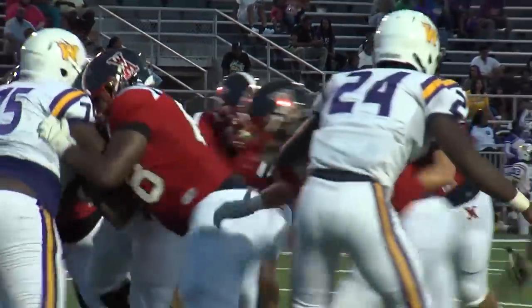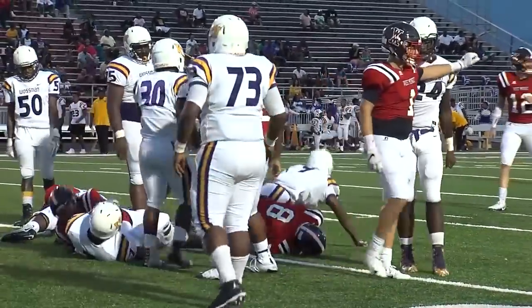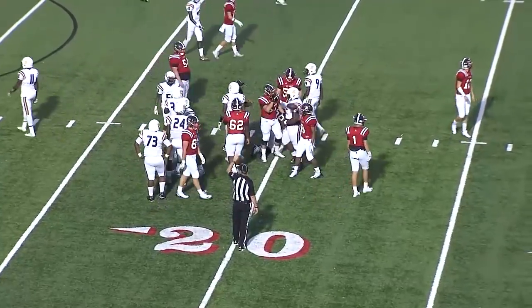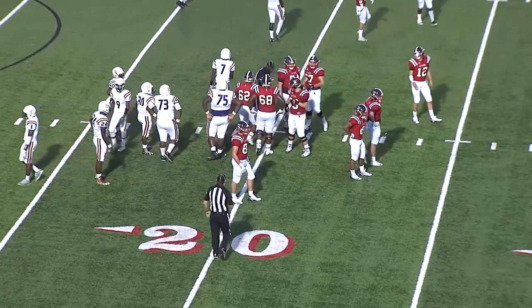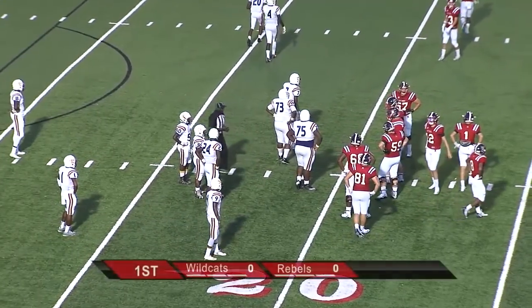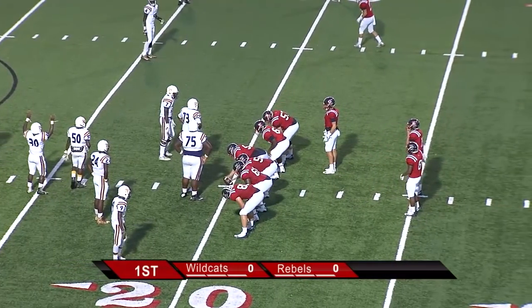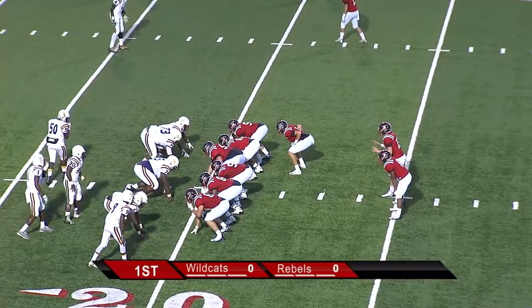Rebels in the I. Common under center, takes the snap, hands the ball to the right, and he'll get met at the line of scrimmage. They'll give him 1 yard. So third down and 5 for the Rebels. Yeah, and me personally, I think the Wildcats right now are manning up on the two wide receivers, and Hamburg's not in the ball game, but I really believe that a good play fake, if you beat your man, it's going to be an easy touchdown, but let's see what the Rebels do.